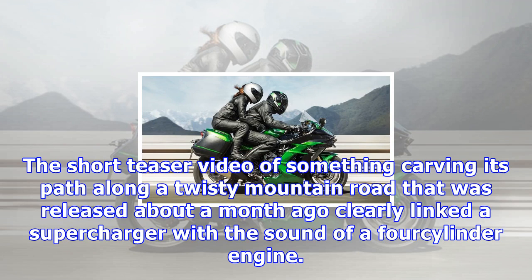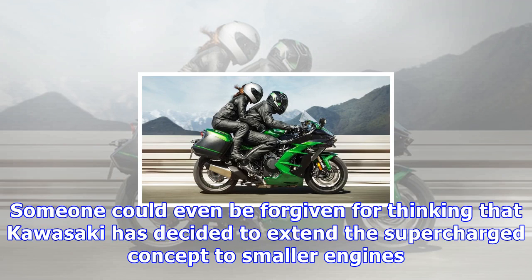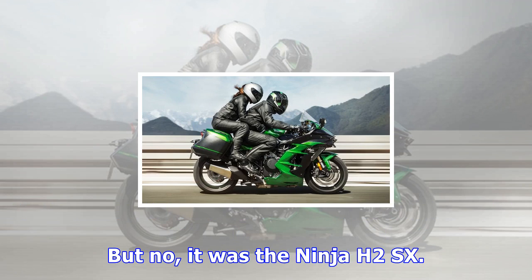The short teaser video of something carving its path along a twisty mountain road that was released about a month ago clearly linked a supercharger with the sound of a four-cylinder engine. Judging from that video, it could have been a Street Fighter, or perhaps a Versys-styled playbike taking the fight to Ducati's Hypermotard. Someone could even be forgiven for thinking that Kawasaki has decided to extend the supercharged concept to smaller engines. But no, it was the Ninja H2 SX.